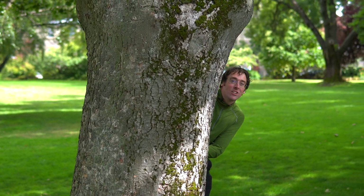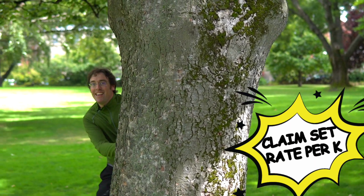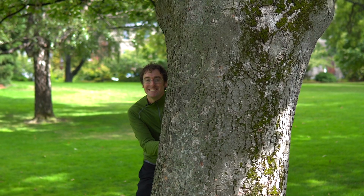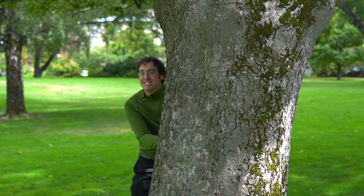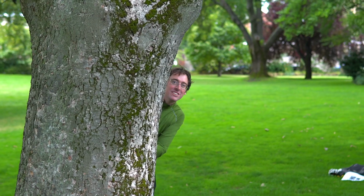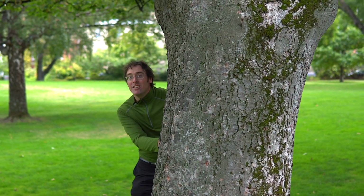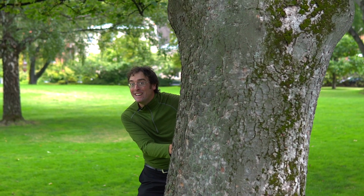The first option is to claim a set rate per kilometre up to 5,000 kilometres per year. The ATO's current rate is 66 cents per kilometre, which limits your deduction to $3,300. Note that more than one person can claim 5,000 kilometres for the same car, and one person can claim up to 5,000 kilometres for 2 different cars.